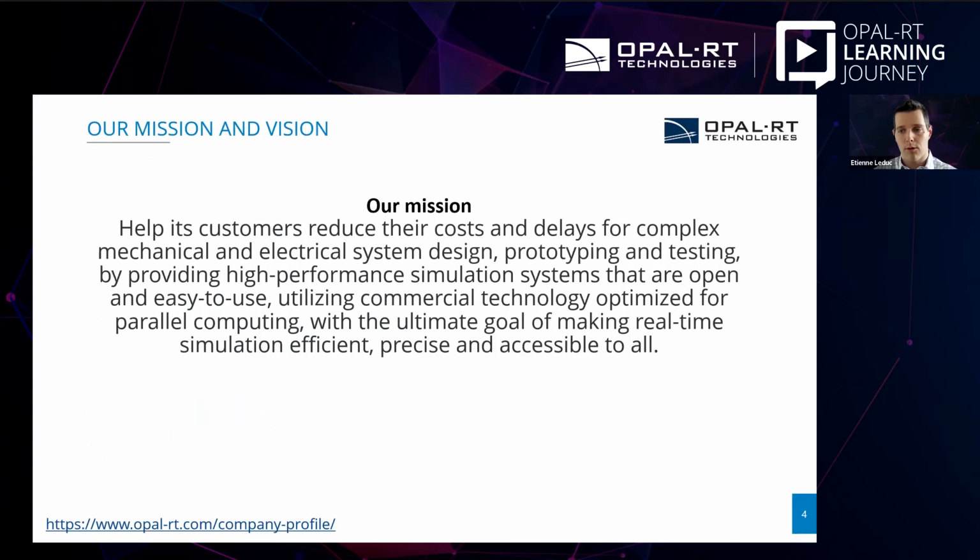To provide some more context to why we're working on this is really the mission of the company. So our mission at OPAL-RT is to help the customers reduce their costs and delays for complex mechanical and electrical system design, prototyping and testing by providing high-performance simulation systems that are open and easy to use, utilizing commercial technology optimized for parallel computing with the ultimate goal of making real-time simulation efficient, precise, and accessible to all.